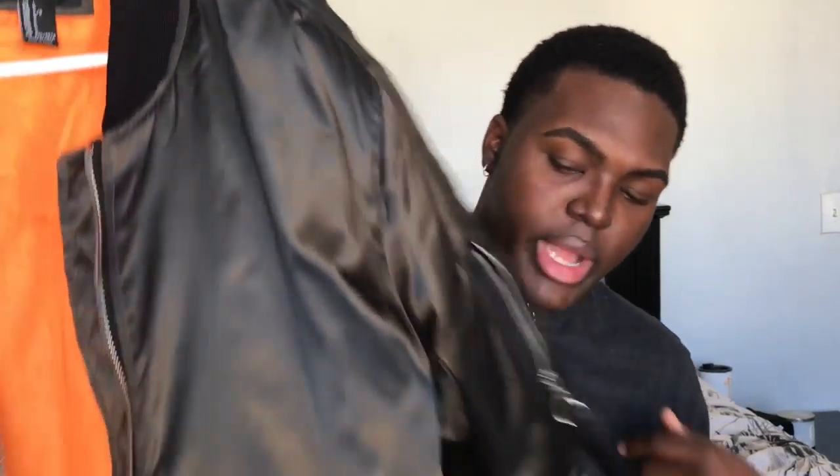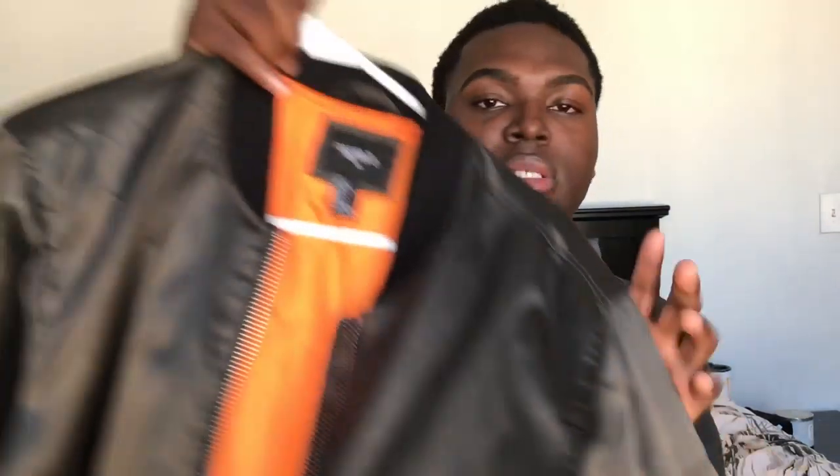This choker is moving everywhere. It also has pockets on the sides. Obviously, it's a bomber. Bombers typically have pockets on the sides. And it has a pocket on the inside. What is this in here? Ooh, let me find that. I gotta know. You can carry a lot in it, but it's obviously gonna weigh you down. But it's really cute.